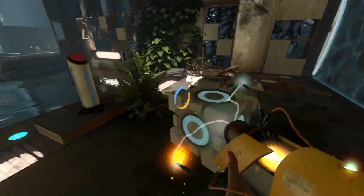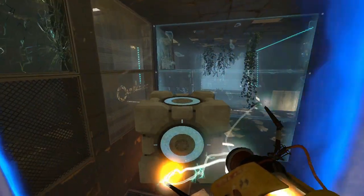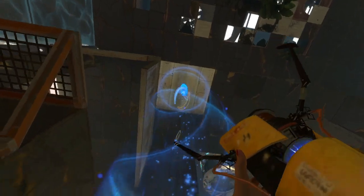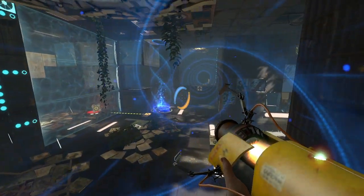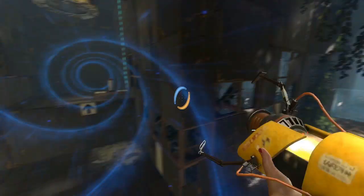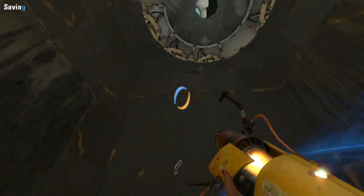So let's take this through here. Press that there. Take the cube with us. So we can put this onto the switch. The button. Okay, so let's go ahead and go up this way. There's no path there, so we actually need to pull our way through here. It's different in that regard, but there is much more difference because over that way is where the real chaos happens. Let's grab a cube.